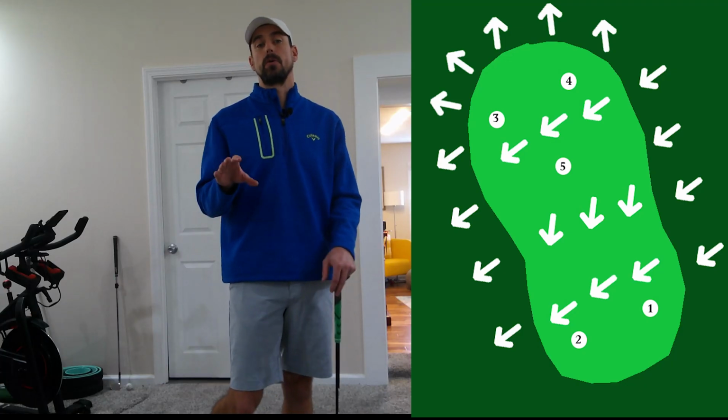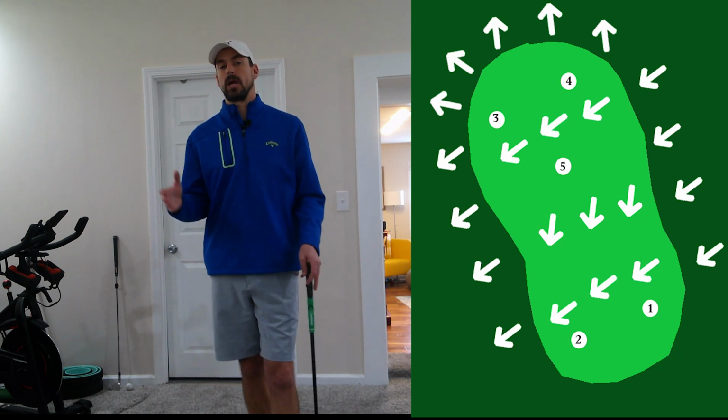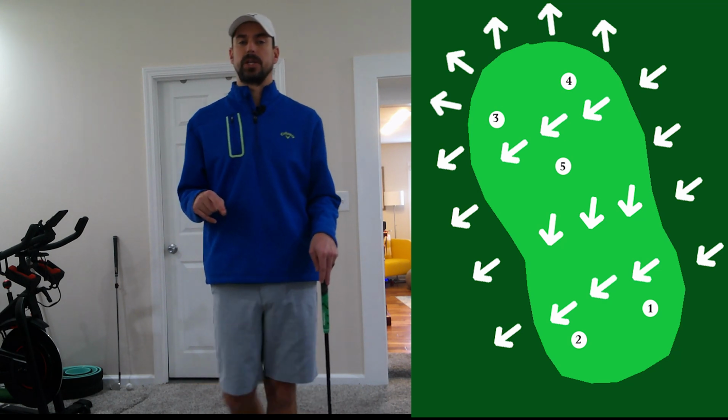So, as I pop up some pictures here of my course and show you some of the different pin positions, I want to show you where I'm aiming and where I want to aim my shot. So, let's say we're talking the front right pin position here on the first hole at my home course. Here's the green, and here's the pin position.